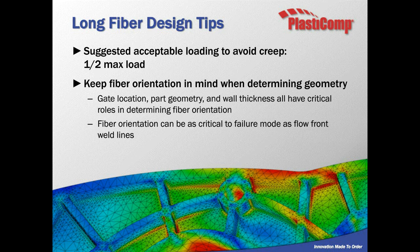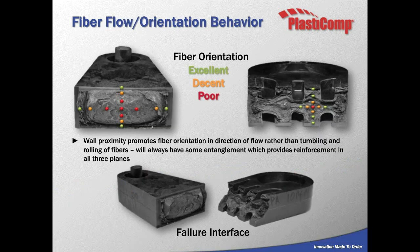Now, I do want to stress that fiber orientation plays a large role in the structural capability of the part. Not as large of a role as a weld line, but still, it's important to make sure you have fiber orientation where it counts. Now, speaking of fiber orientation, here's a component that we learned a great lesson from. Just to give you a summary on this part, this was a connecting rod for a small combustion engine. So we needed that tensile and compression strength along with the stiffness for the engine to keep time.